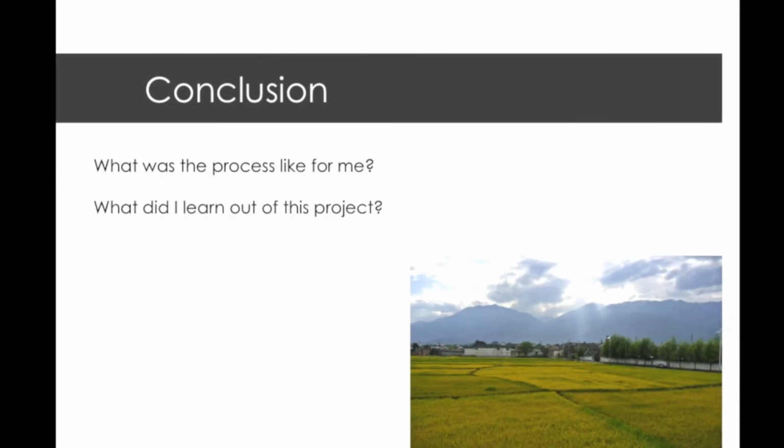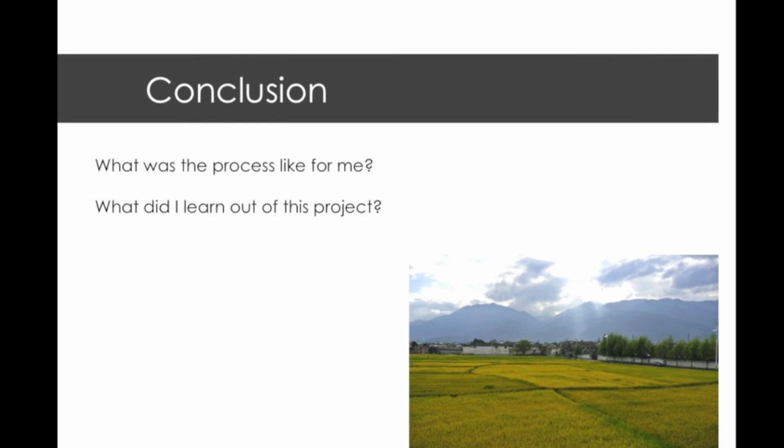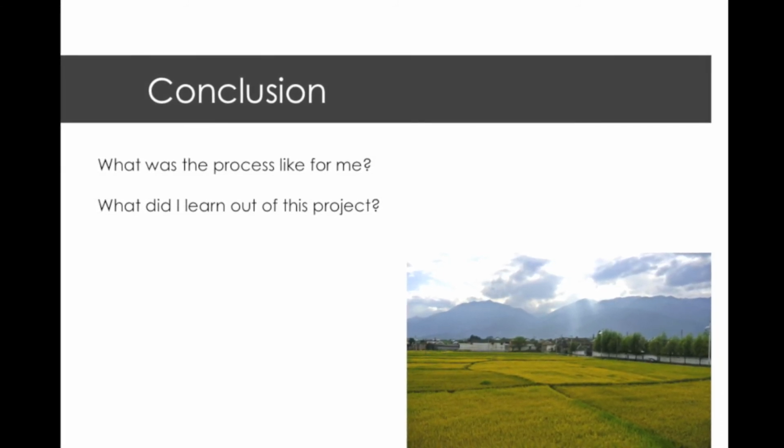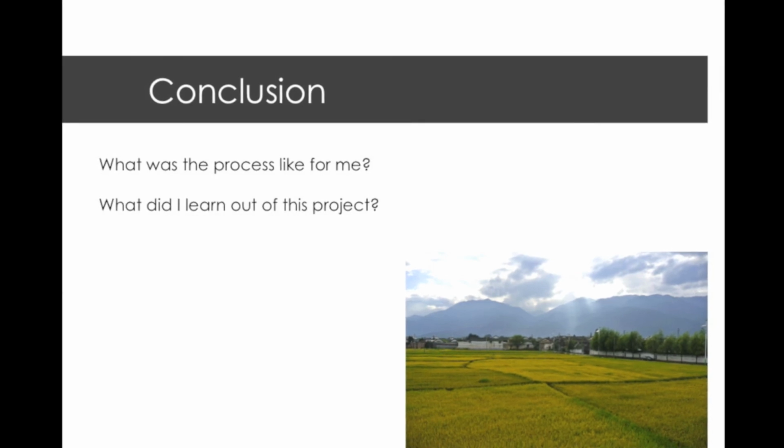The process to get to this point needed lots of responsibility and patience. There was a lot to learn, and it gave me a chance to connect with the locals and with its culture.